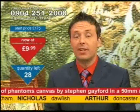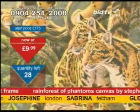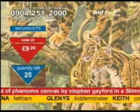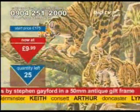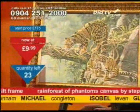Still 28 of them left, £9.99. Not bothered about the money, it's about clearing them as quickly as possible. They've been going too slow, so £9.99. You've got the time it takes for 26 people to call to get one yourself. Keith is in Consett. I bet he's good. Quickly at £9.99, you better be fast.